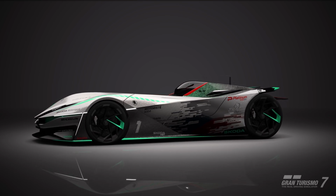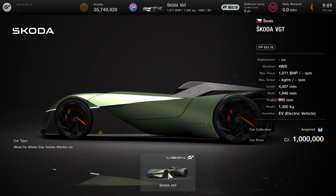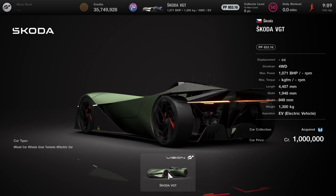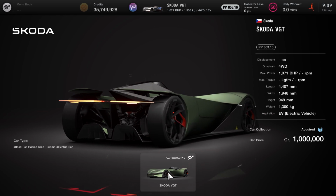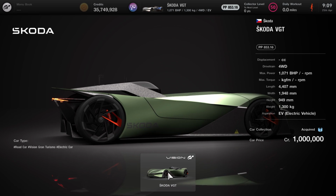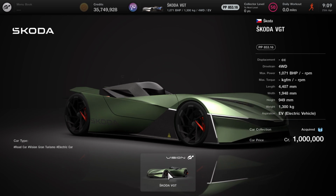So let's start off as always at the price point of this car. This is the typical VGT price point of 1,000,000 credits. Nothing changed there. In terms of the overall PP rating, it's 853.16. Displacement, none. Drivetrain, four-wheel drive, BHP is 1071. In terms of the weight, it's 1300 kilograms and it's EV, electric vehicle. So on paper, not too bad really, apart from the EV thing.